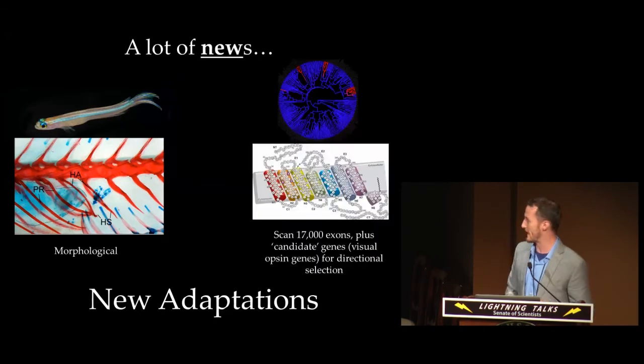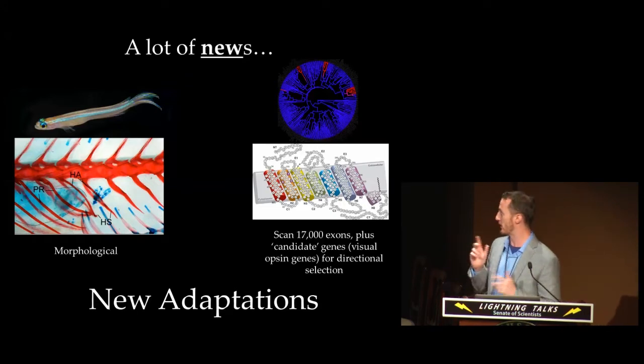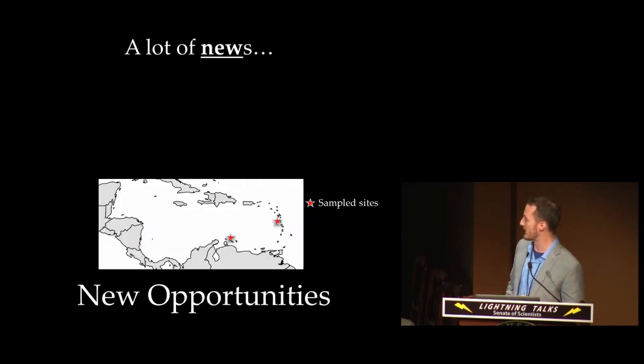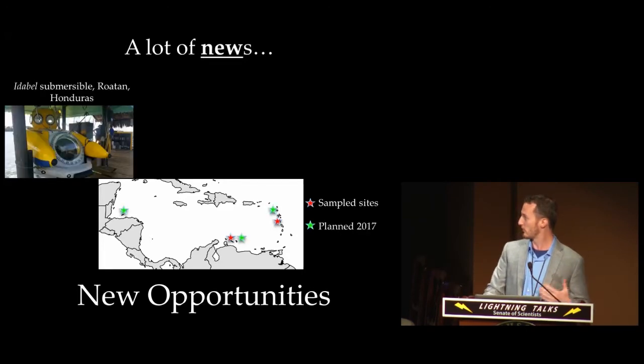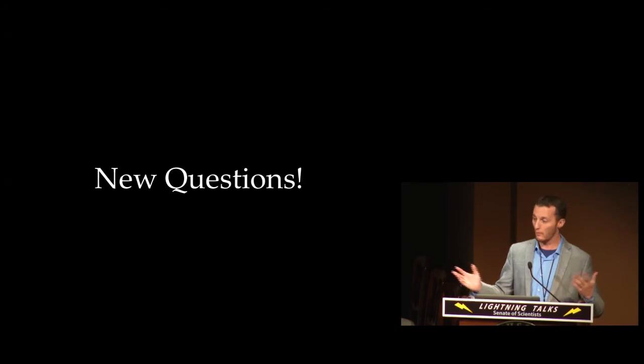We're also looking into the adaptations of approximately 17,000 protein coding genes, including genes that code for visual proteins in their eyes, to see if there are specific adaptations to deep water lifestyles versus the shallow water species that they're related to. Keep in mind, all of this has taken place in just 2 sampling localities, in Curacao and Dominica. So over the next couple of years, we're going to be expanding and using new submersibles and new sites, pending funding, of course, and hopefully these new opportunities will lead to new questions and hopefully some new answers. Thank you.